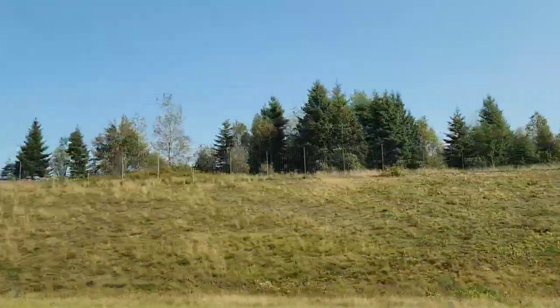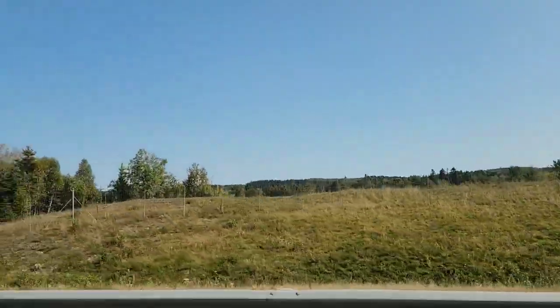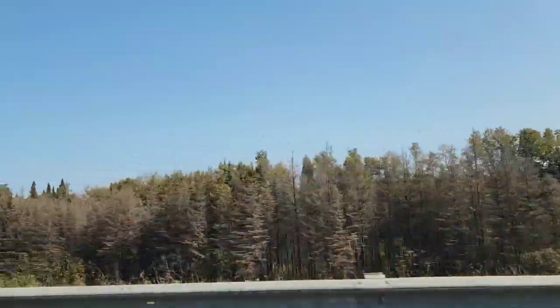As we're driving, you'll see all along the road there is fence, and that is to protect drivers and moose from crossing on the road, so that we don't end up in a big accident with them.